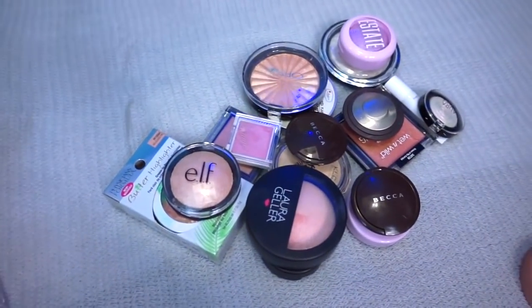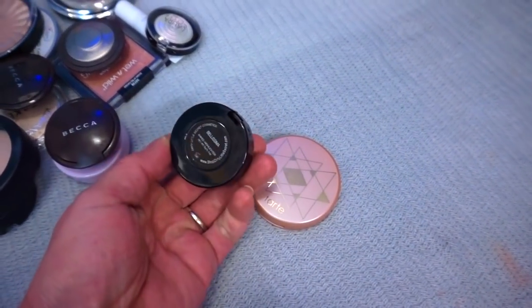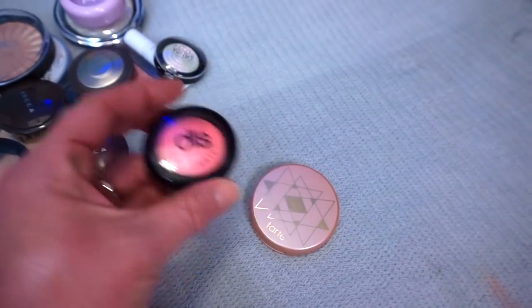Then where's everything I'm getting rid of. Then I did find two that we didn't discuss. So this is the Dirty Little Secrets in Bellissima. This is actually pretty, but it's just not my type of product because it's too pinky, so it looks more like a blush topper.